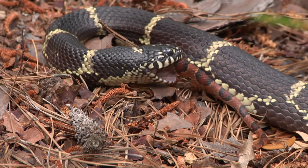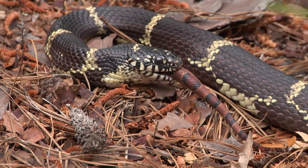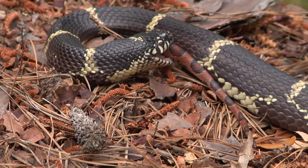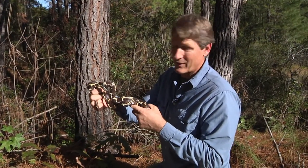So because of that, snakes don't need to eat very often. If this guy eats another snake, about 2/3 of his size, he doesn't have to eat for a long time, weeks and maybe even months. Now, king snakes don't just eat turtle eggs and venomous snakes. In fact, they'll eat just about anything.